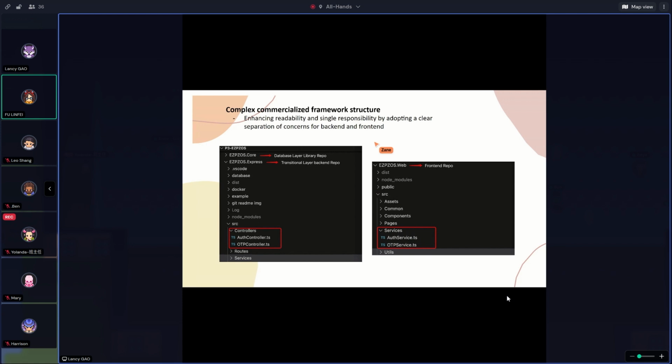In addition, our application is built on a complex and commercialized framework structure consisting of 3 repositories: the database layer library repo, the transitional layer backend repo, and the user-facing front-end repo. To enhance the readability and single responsibility of our application, we adopted a clear separation of concerns between the backend and frontend. By implementing a one-to-one mapping between controllers in the backend and services in the frontend, we ensure that each part of the application has a focused responsibility. This approach makes the code easier to understand, maintain, and extend.